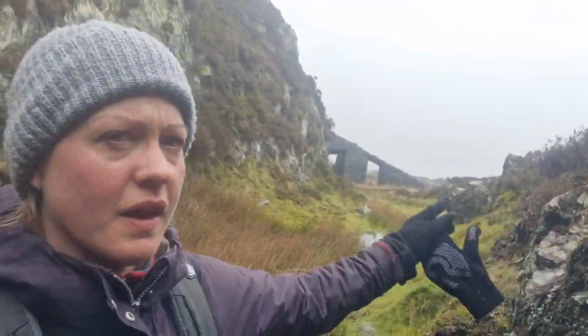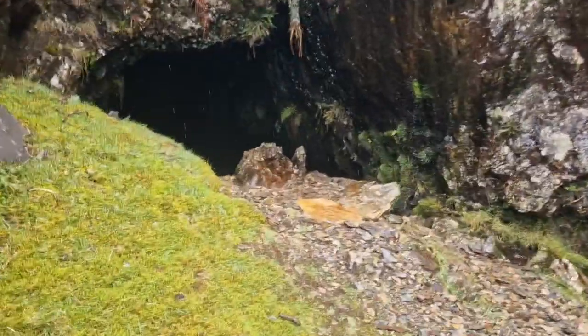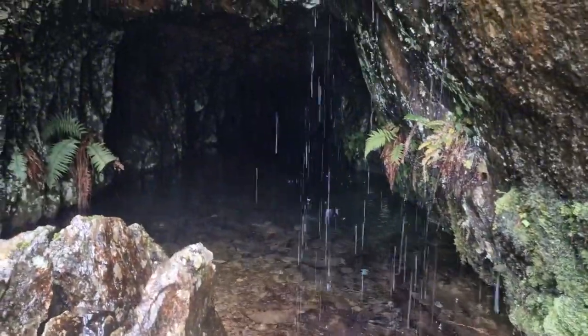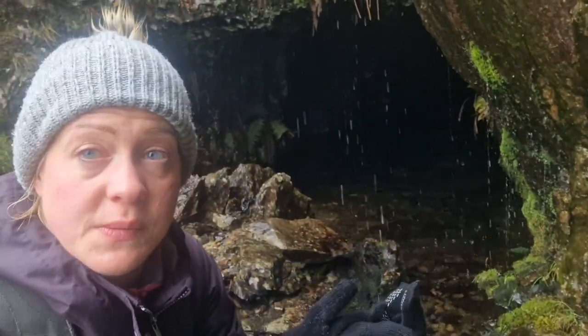Just took a little detour from this. This is the mega uphill part. I think I might have found a cave. So let's see how deep it is. Oh, very interesting looking cave. Hello! Yeah, very deep. Interestingly, I'm up at the highest point.